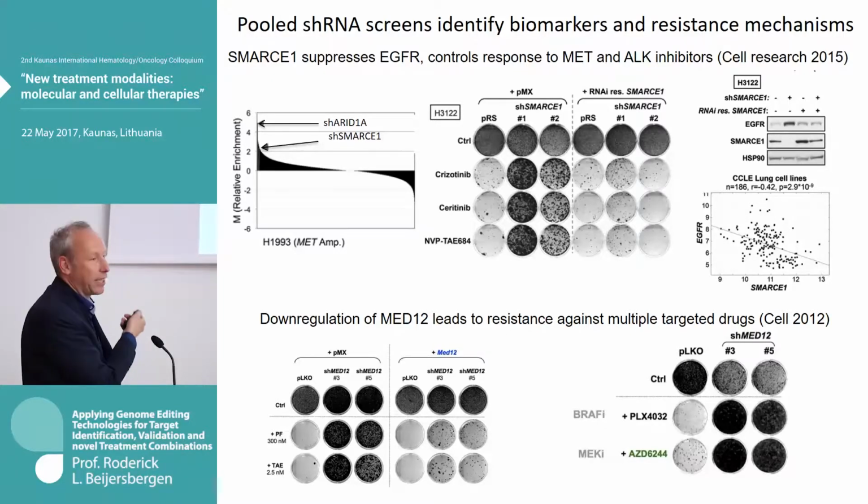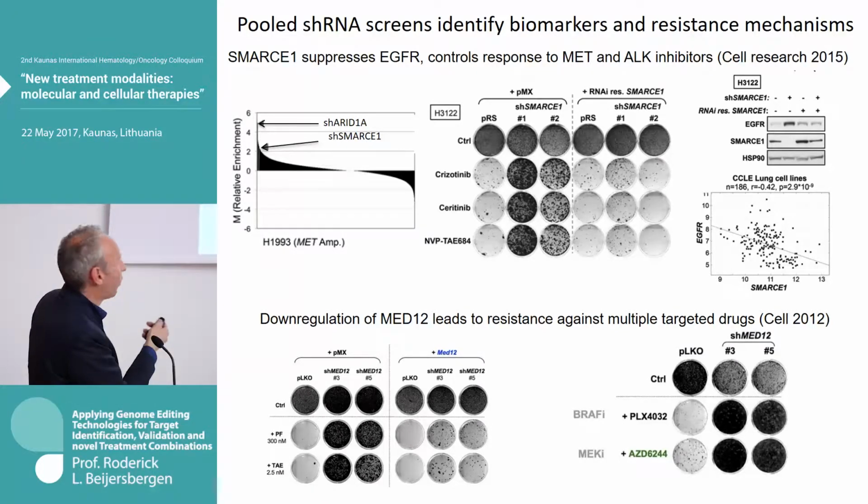So these cells actually carry the ALK translocation, and we treat them, and we look in a screen for genes that can convert resistance to this treatment. And what you see here is that when you knock down this gene, it's called MED12, the cells are completely resistant to this ALK inhibitor. So there are two of them, they're completely resistant.